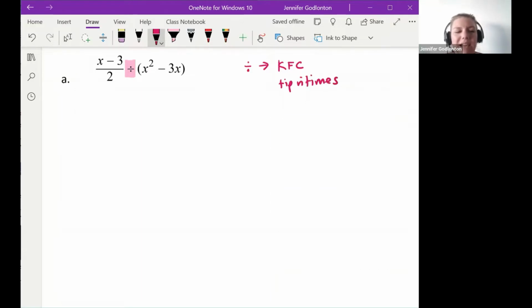Okay, so KFC just stands for keep. So we keep the first fraction, flip the second fraction, and change the sign. That's what KFC stands for. Tiffin times is saying that we are just tipping and timesing. So we are tipping the second fraction and we are timesing.